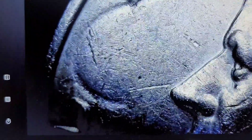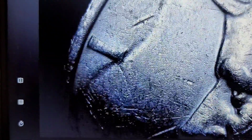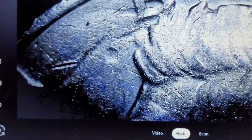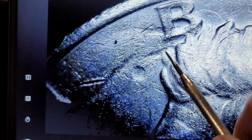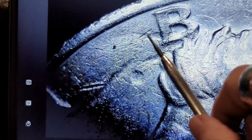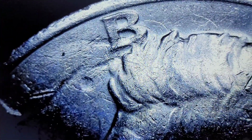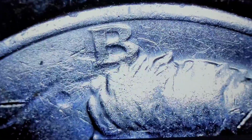I'll try to keep the shadowing good. It looks like a question mark. So right here, it comes up around under the eye, and you can see a little bit of a dent in the eye. And it comes up here with a little circle. It's a confused question mark right in here. And then it comes up into here, and then it comes back this way. But you see some fibers in that area there, a little bit in front of the B.